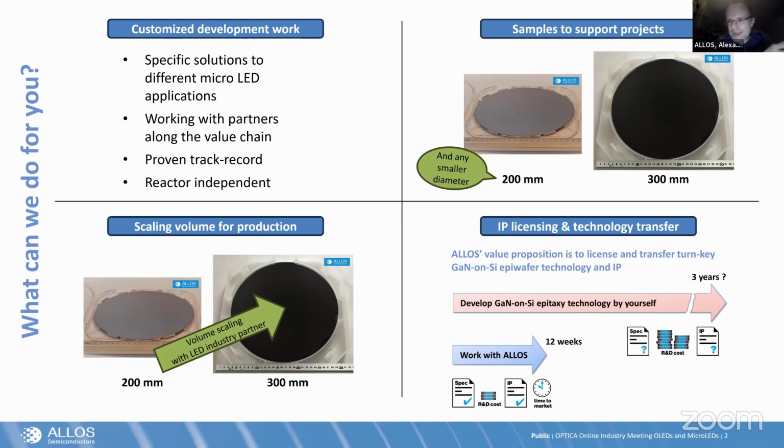And we had a discussion recently in another call today where this is actually the topic, when GaN on silicon will go into production and move into volume. And this is actually happening now with this LED industry partner. And last but not least, we also offer our technology as IP licensing if people want to insource the manufacturing, which for some people is important.